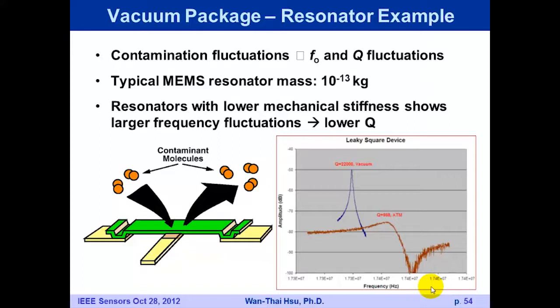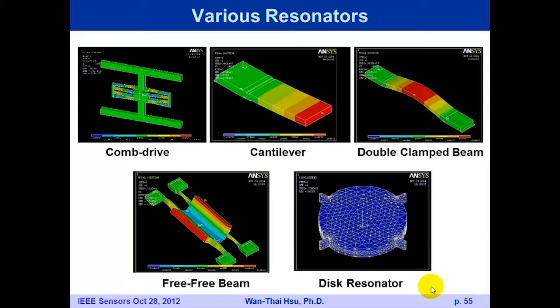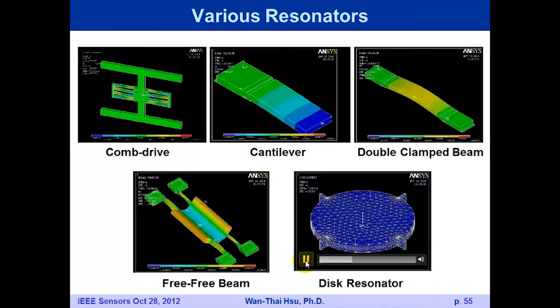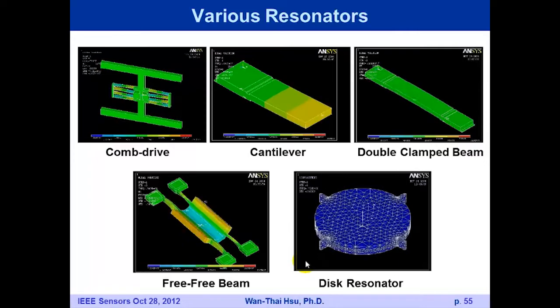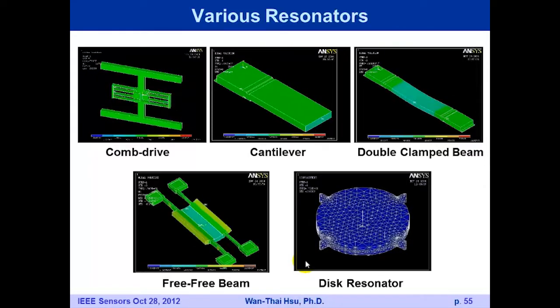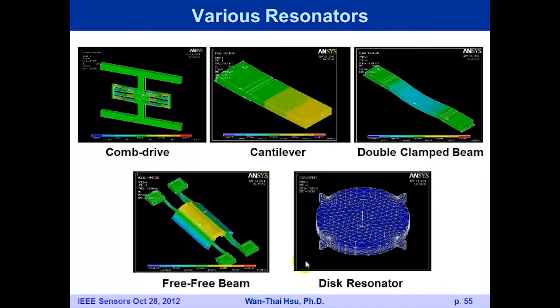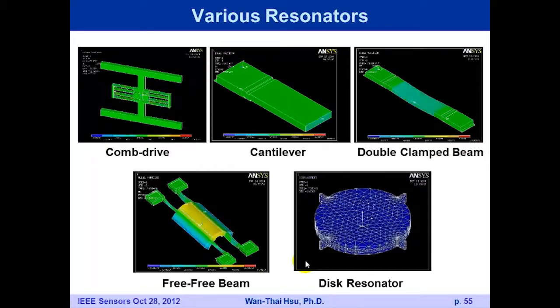In this particular example, one of the resonators we have, we call the square resonator, has a Q of 22,000, pretty good, and at atmosphere it goes down to a 900 level, and you can see the difference. And there are various different types of resonator. The reason I select these five is because each of them has a different 3 dB corner of vacuum. You remember the Q of the resonator starts dropping at a certain vacuum level. And each of these resonators, their Q starts dropping at a different vacuum level.